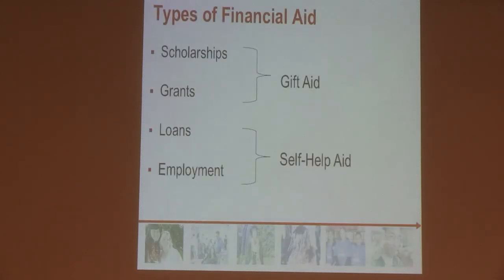So what are the types of financial aid? First is scholarships and grants. Anything that has that name attached to it is gift money. It's free money that you do not have to repay. However, you do want to make sure: are there any requirements to receive the scholarships or grants?